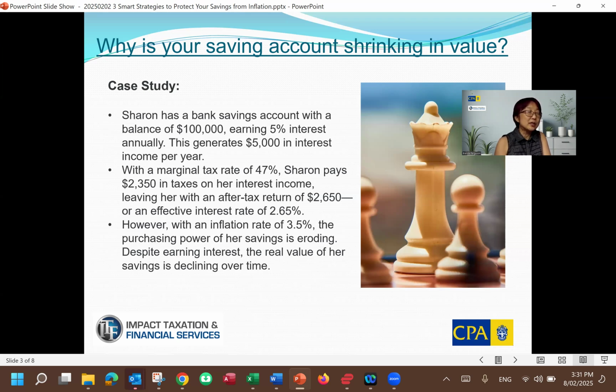Then the purchasing power of her savings is actually decreasing or eroding. Despite earning interest, the real value of her savings is declining over time. So when the investment return is not beating inflation, of course, the value of the savings account will be eroding. So how do we tackle that?